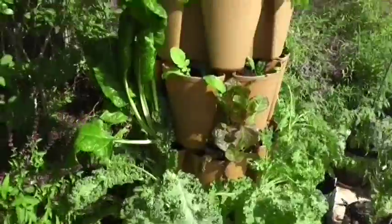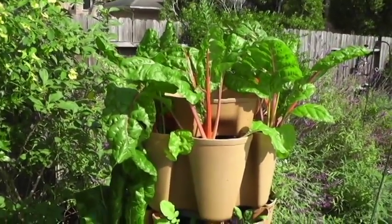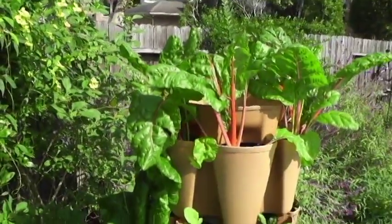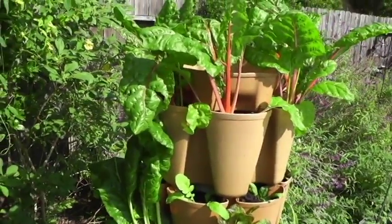Does it cost more? Yes, it does. But that's what I have to do to fit into my lifestyle and to make it work for me and to eat fresh vegetables, okay? So that's the first one. You've seen it. The link I've already sent, GreenStalkGarden.com.